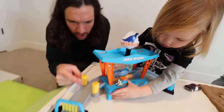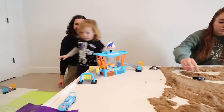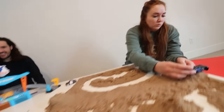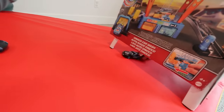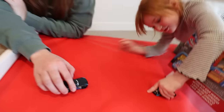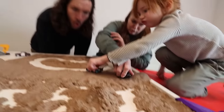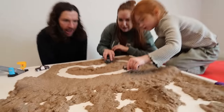Get it out, it's gotta dry off. New car's coming! What's the new car coming? Who is it? Lightning McQueen! Blue Lightning McQueen! It's Dinoco Blue! A new Lightning McQueen? Whoa! Let me see how fast you are on the track.